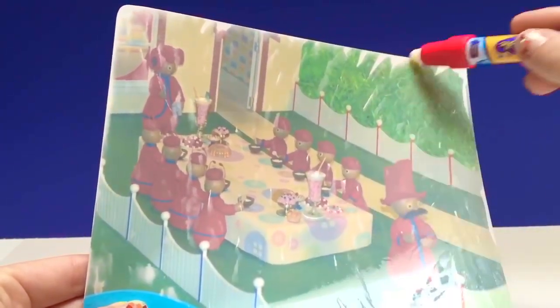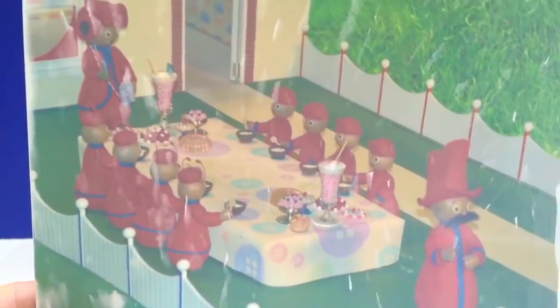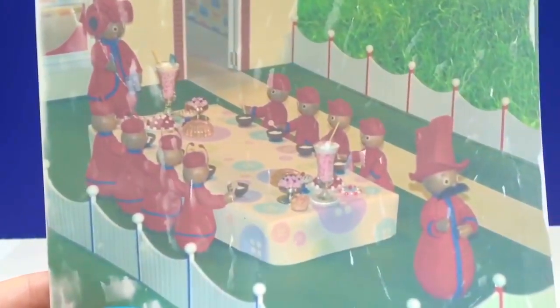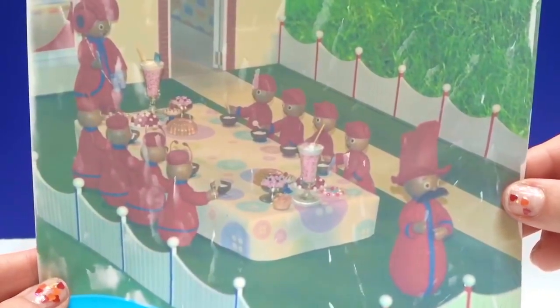Oh, and what a lovely, lovely picture of the Pontipines. Oh boy, there we are. And as you can see, it starts to dry, it starts to get white again, so you can color it over and over again.